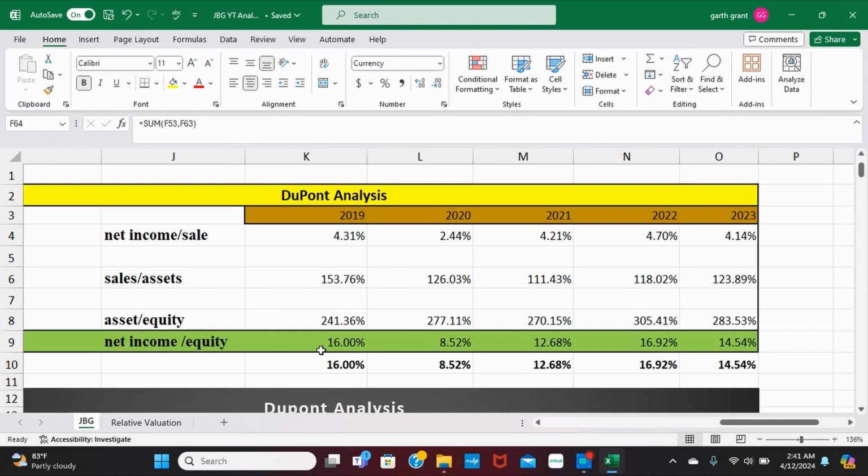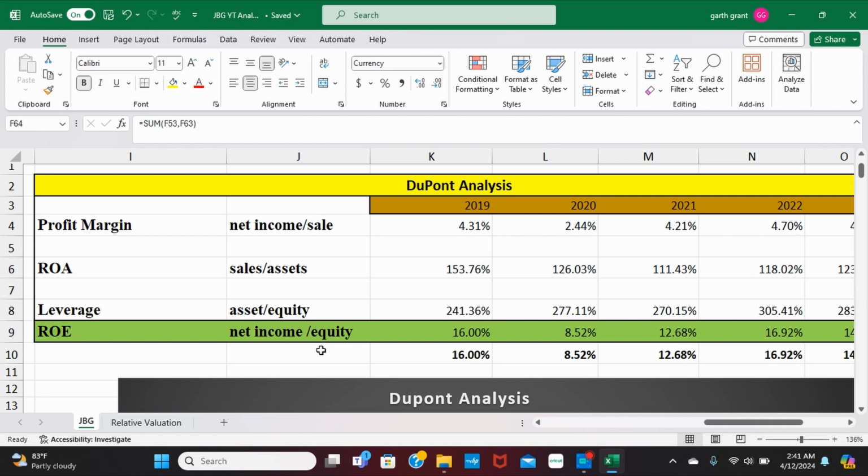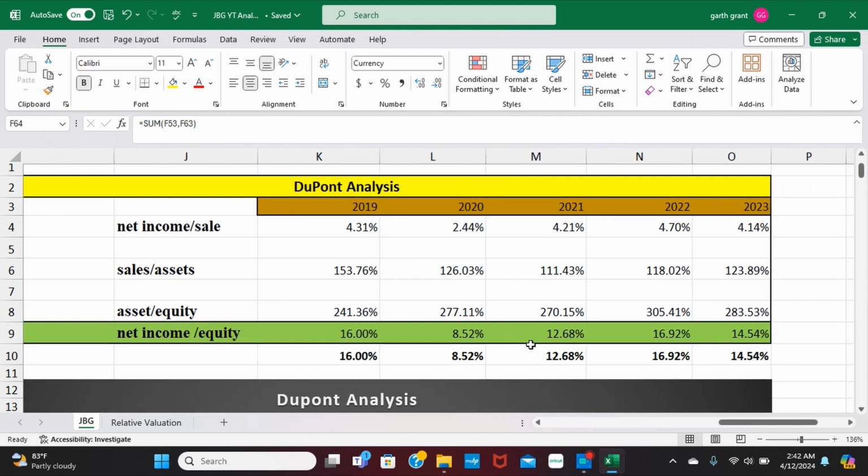So yeah, and return on equity is as follows. It means what is your return as the owner of a company at that point. So 16% in 2019, 18% in 2020, 12.68% in 2021, 16.92% in 2022, and 14.54% in 2023. However, this does not, like, I'm gonna say so.